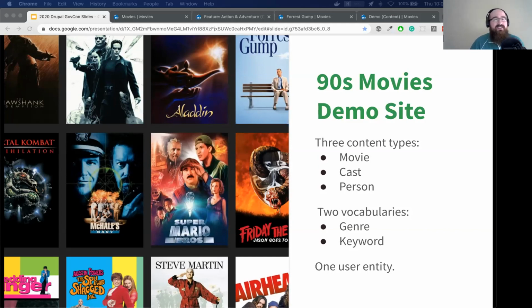Movies are the core content. Cast is a role in a film. So an actor might have 0 or more parts. And the actor is the role in that cast, or the member of that cast. So an actor can play 1 or more roles in a movie. So the relationships are movies have cast members, have people.